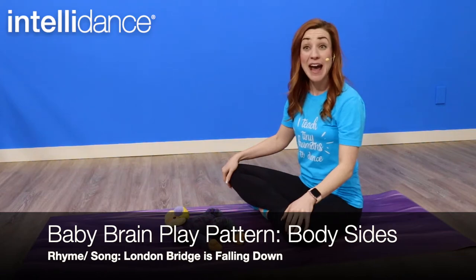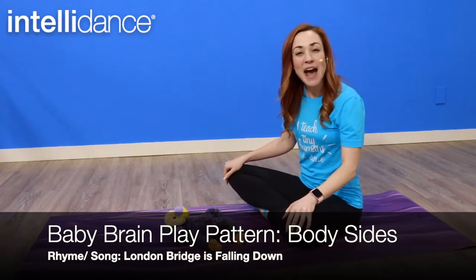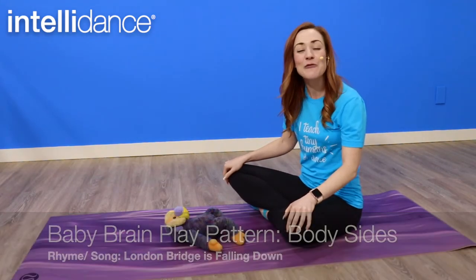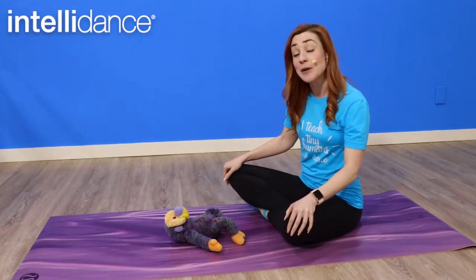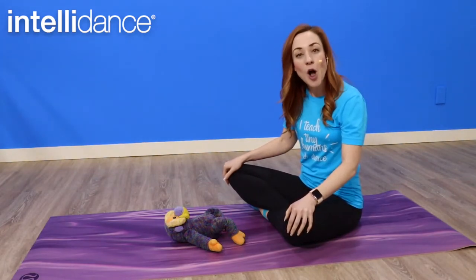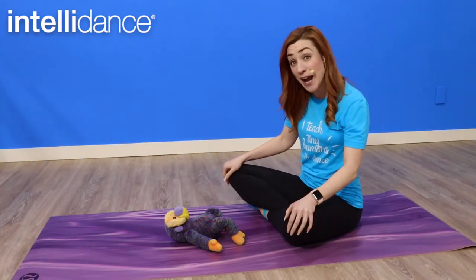Our next baby brain play pattern is body sides, the right side and the left side of the body. This movement pattern is important because we want to make sure we're equally balancing the right and the left sides of the body for equal strength and mobility. Everyone's going to have a dominant body side, but by ensuring we're helping our babies move through right and left side movements equally, we're also supporting balancing equal brain hemisphere development, the right and the left side of the brain.